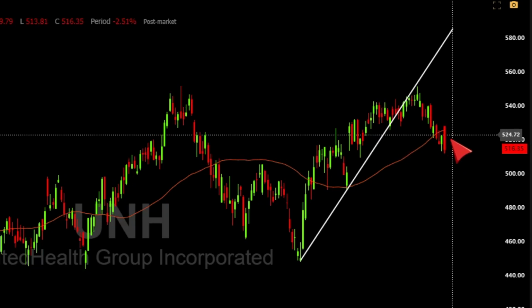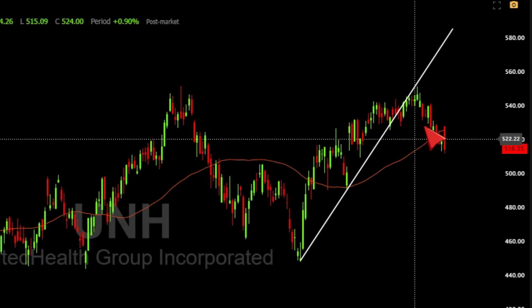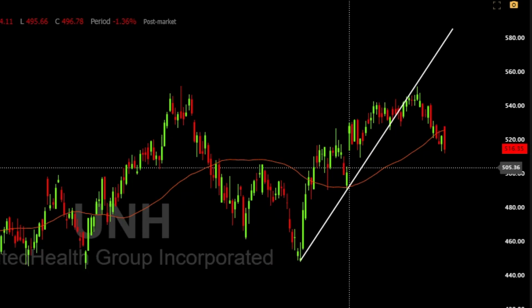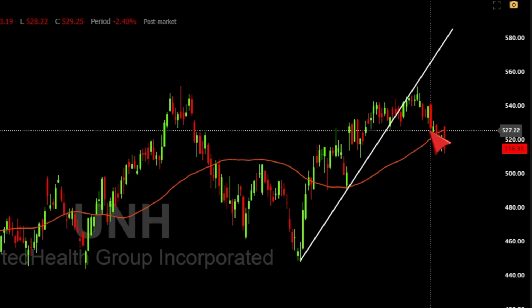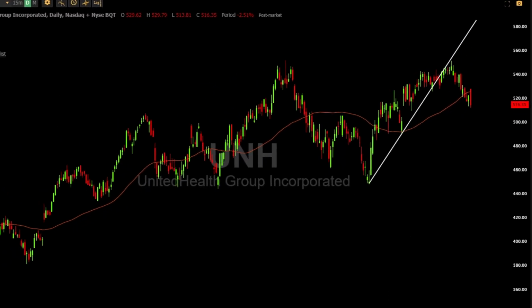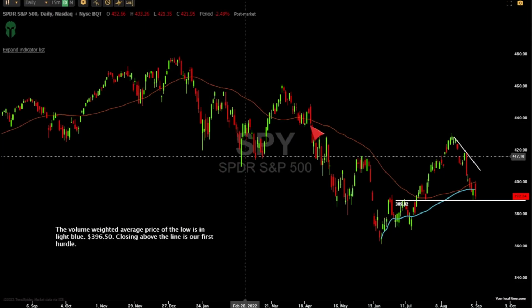This wasn't in the top 10, but I'm showing you just for an example. Could you short this? Yeah, it's just a little higher priced. And if there is a flight into safety, maybe these names hold, but they're cracking. And the fact that these are cracking along with the large cap tech names, that should really give us some concern. And what we've been seeing is incessant selling.